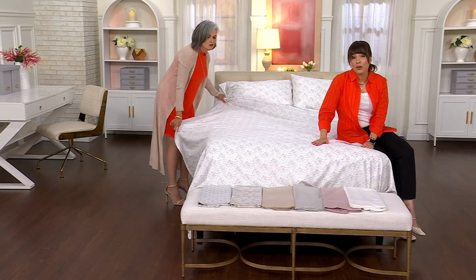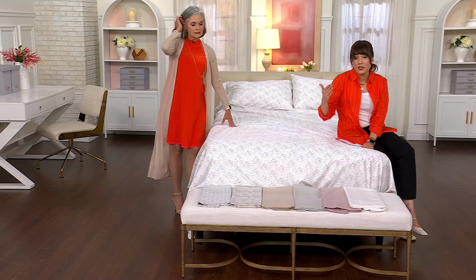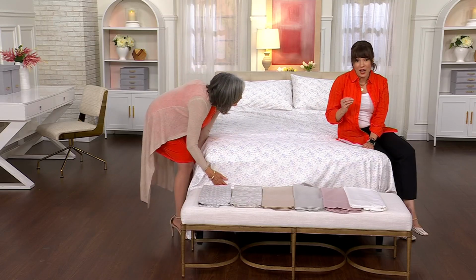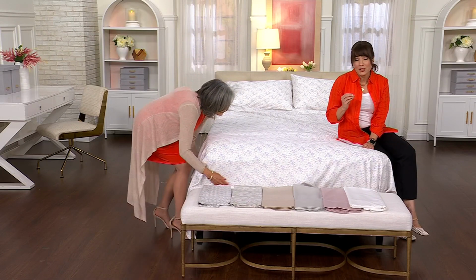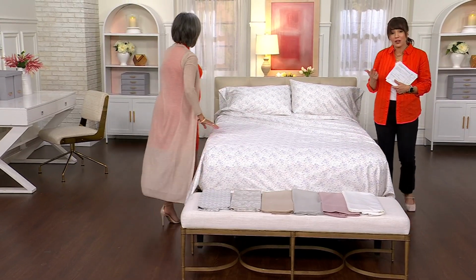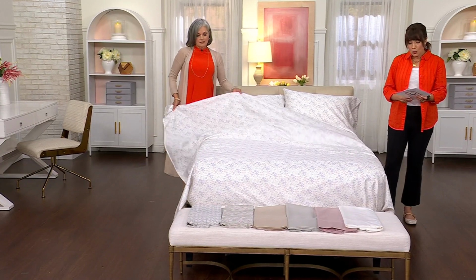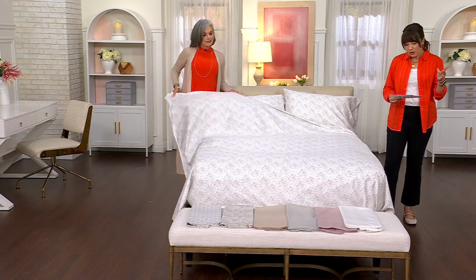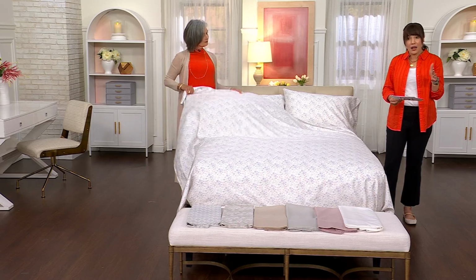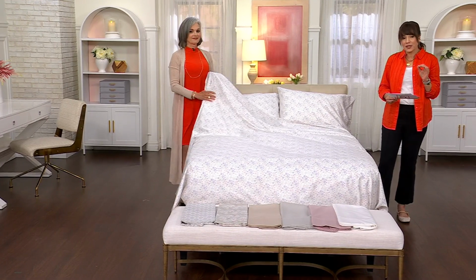These should be anywhere from $116 to about $205 from twin to king. We're doing them for a true fraction of that, starting at 4 easy payments of $13.75 up to our king, split king, California king on Easy Pay, $21.25. So we have all the sizes: twin, twin XL, full, queen, king, California king, and split king. So every size at phenomenal prices.